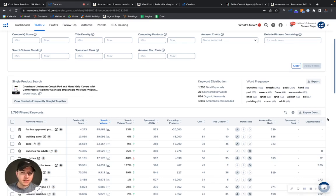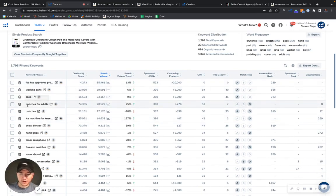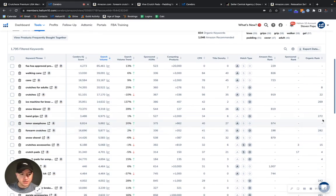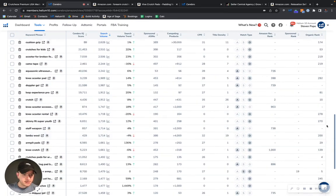Now, just to illustrate that point for you, I sorted by the highest search volume here. And as you can see, some of these keywords, you're ranking number 8 for crutches for adults. That's really good. Crutches, you're number 22. Ice machine for knee after surgery, you're ranking for that. It's 269. Hand grips, 272. Forearm crutches, 282. So there's a whole mix of things here.